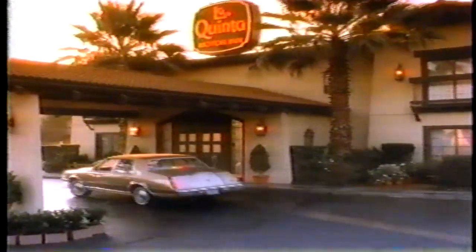When you're out overnight, after a day like today, where do you go for some peace and quiet? La Quinta Inns, just right, overnight.